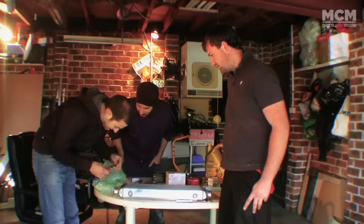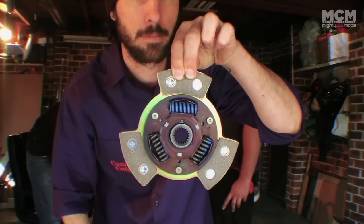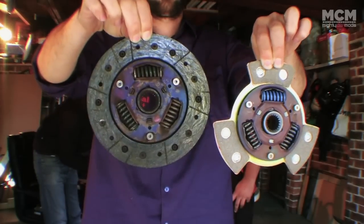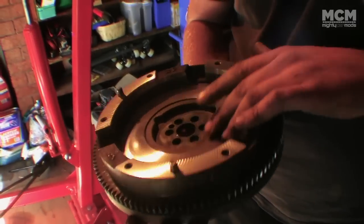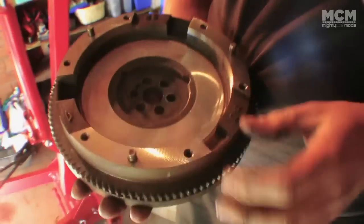Our friends at Exedy have made us a custom clutch for our little green beast, so we got to work putting it in. Basically you machine the flywheel to get a flat surface. Often the flywheels do get burn marks, and that can cause clutch shudder.